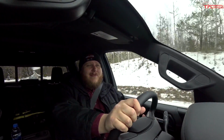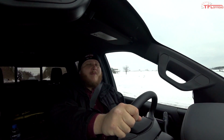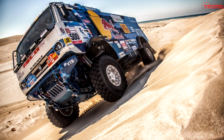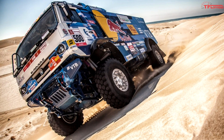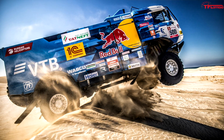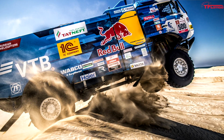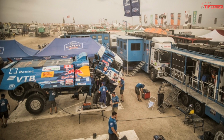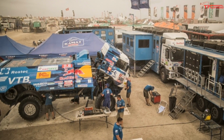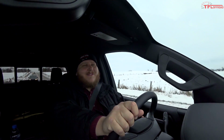But I mean, if you look at some of the insane diesels of the world, say the massive engines that power the Kamaz race trucks that are once again about to take on the Dakar Rally, those things are making over 800 horsepower, nearly 2,000 pound-feet of torque, and those insanely heavy trucks go over 100 miles per hour through the desert. So, you know what, diesels can also be set up to make sure that top speed isn't an issue. That being said, though, the diesels that we're buying in these trucks, they are not Kamaz race trucks.